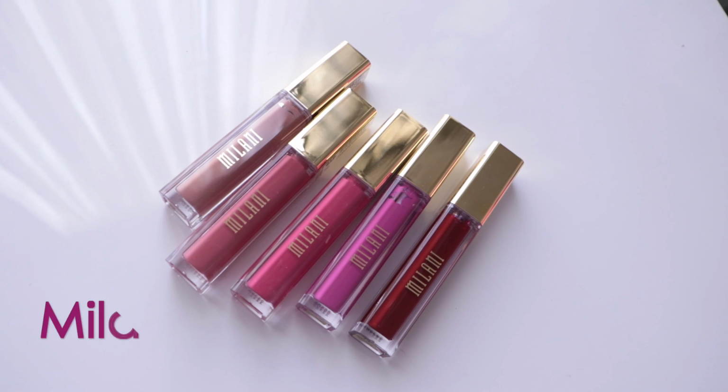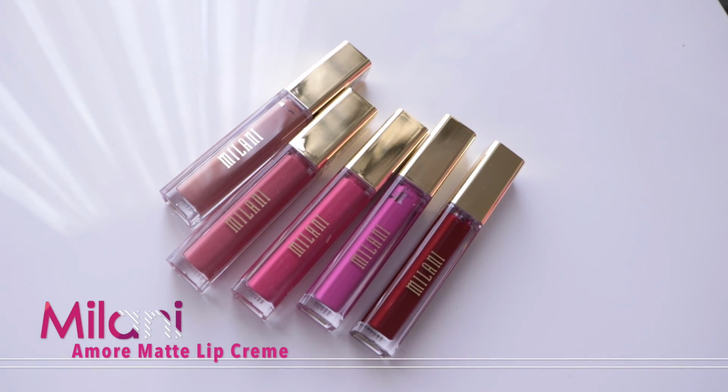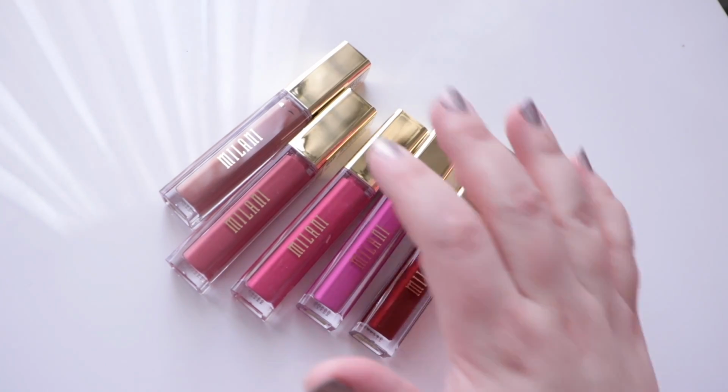So the first thing I'm going to be sharing with you today is the Amore matte lip creams from Milani, because that's a mouthful. Whenever these originally launched, I wasn't able to get my hands on them. I guess the local Walgreens either kept selling out or they never got them. I don't know why I didn't just buy them online, but especially with drugstore stuff, I always hope to find it, because when you find it, it's extra special. I get more excited about it anyway.